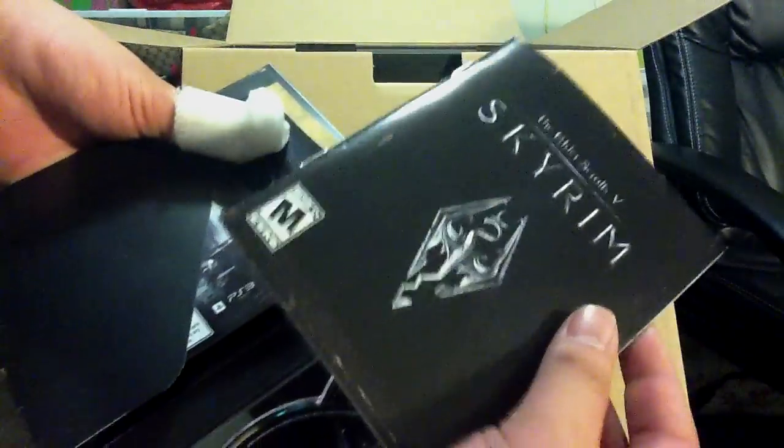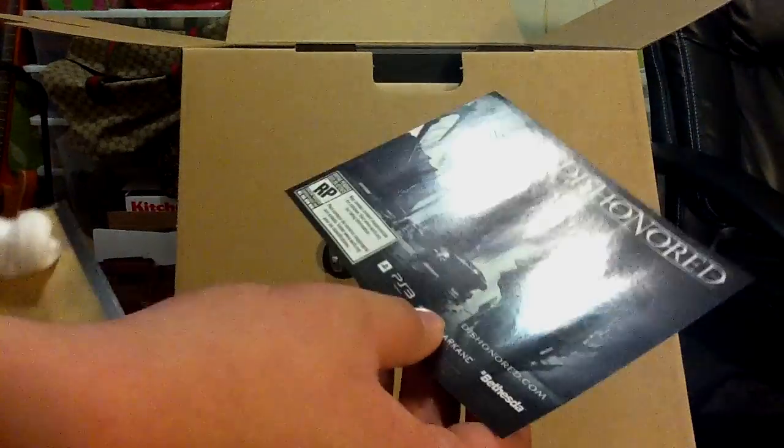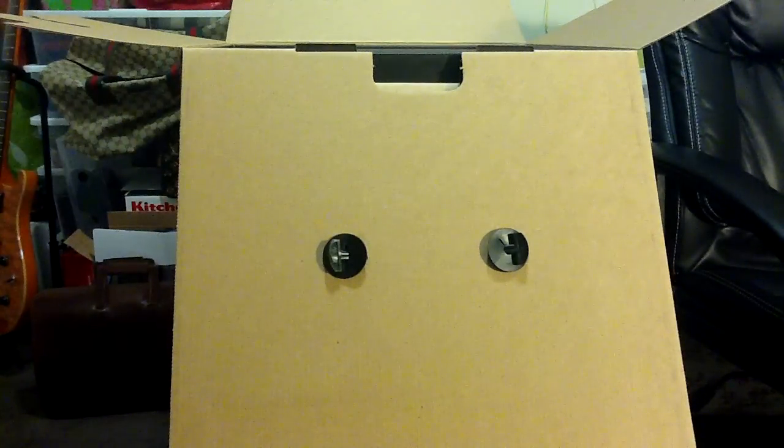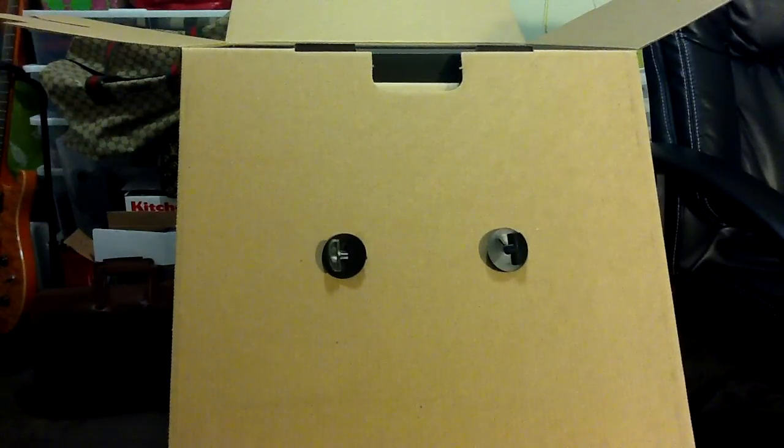Here's a manual. Something about Dishonored. I've never heard of this game before. And on the back, Prey 2. Not that interesting. And here we go. For that side, here's the map. And I know this is paper, but it feels cardboard-y, kind of. I don't know, there's a unique feel to it. I'm just being careful not to rip it right now.